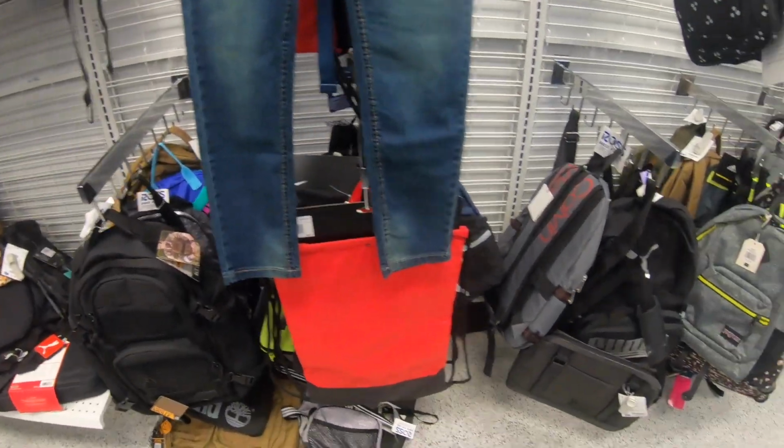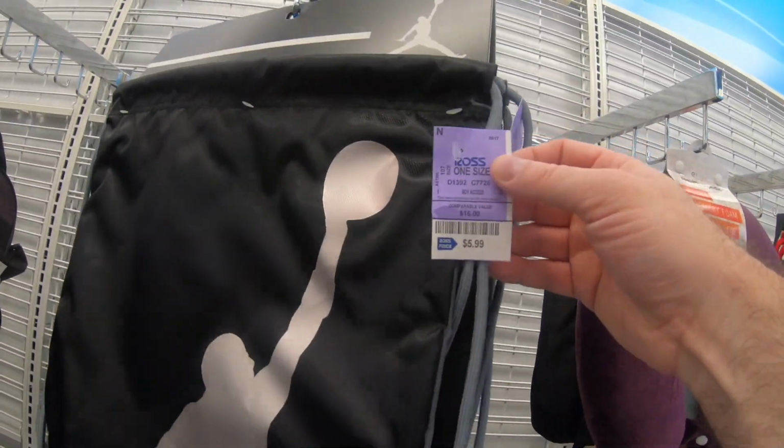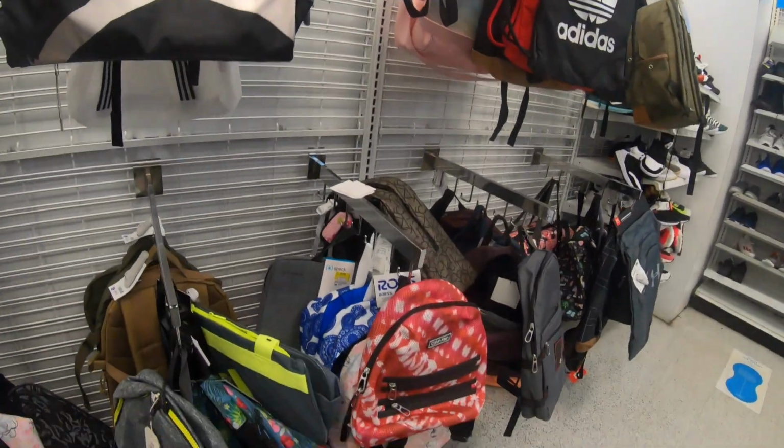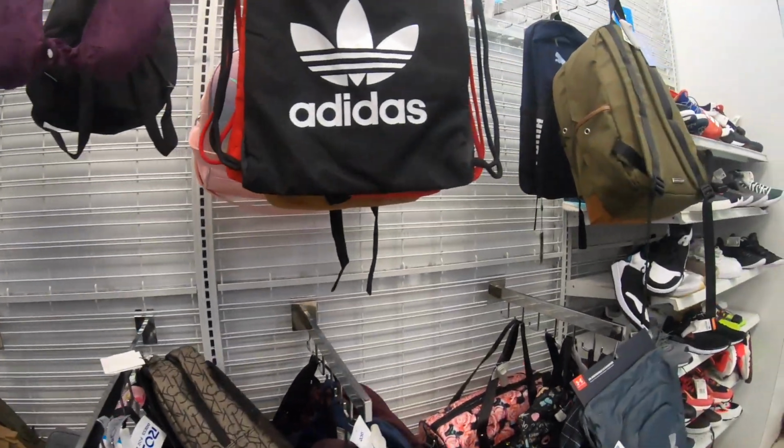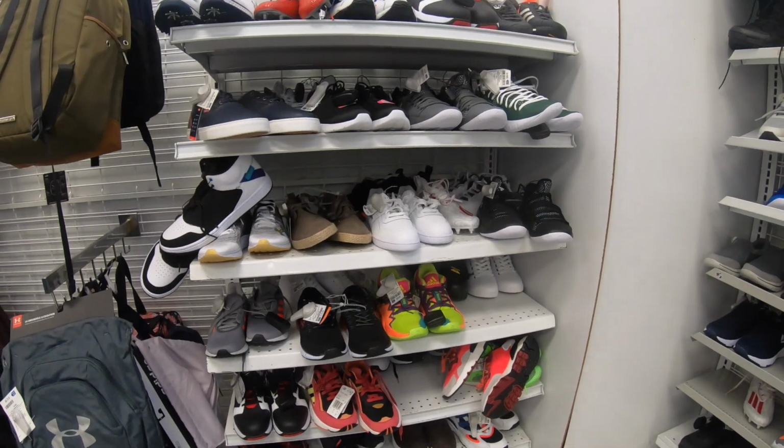So next up, I hit the book bag section, and it's been ransacked too. Here's a pretty cool Michael Jordan bag. Not like an expensive one, a $20 retail for, what was that, $5? That's not bad at all if you needed a quick little Christmas present for somebody. But as you can tell, the book bags are pretty empty.